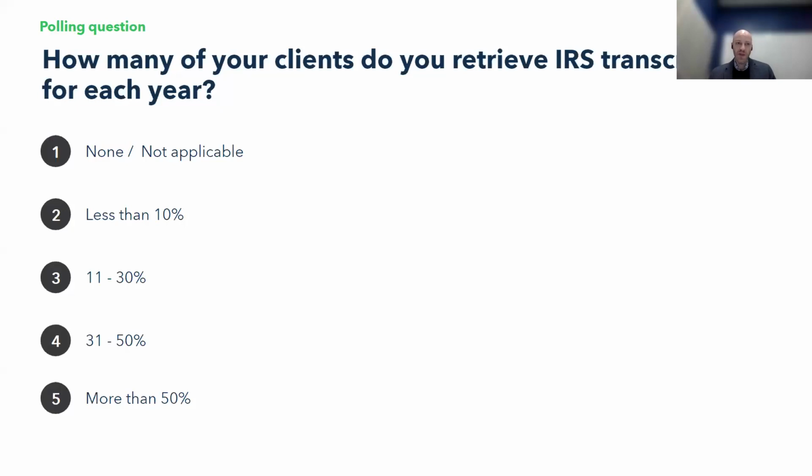We're going to start with a poll. And this might not apply to everyone, but today, about how many of your clients do you retrieve IRS transcripts for each year? So this is going to be transcripts you're going to retrieve on their behalf. And this could be none or just not applicable, or just kind of based on the percentages of your clients that you have about how many that you do. Give you a moment to respond to that.